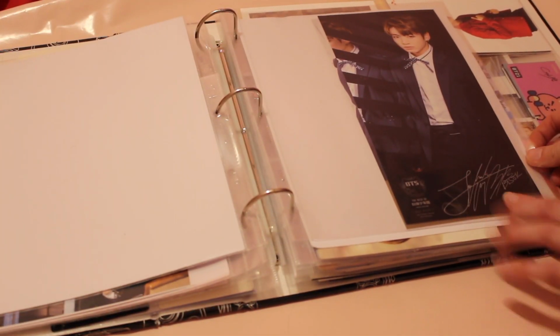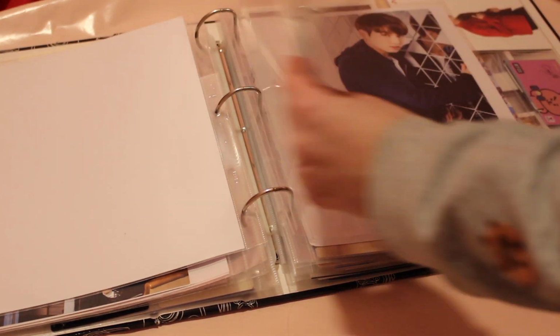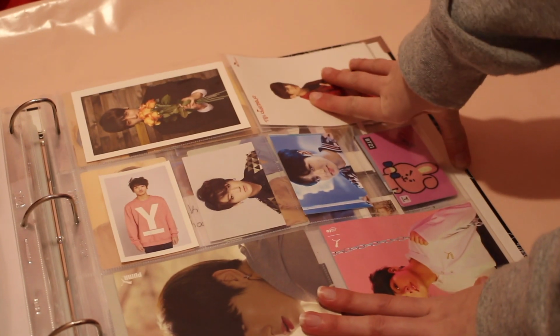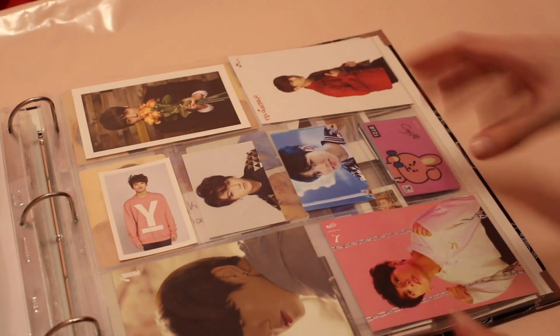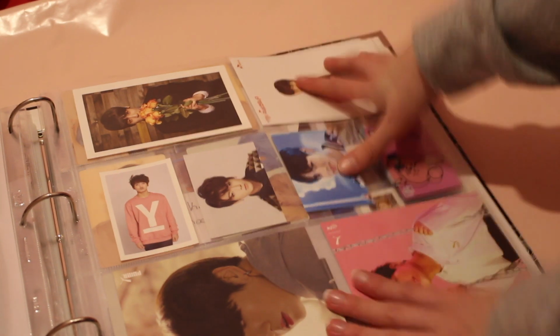And then these are the Best of BTS Japanese release, Korean edition and then the Japanese edition. And for the last sheet of my Jungkook collection, I know it seems so much smaller than it actually is, especially if you take in how much it's worth, but this is the last sheet I have.